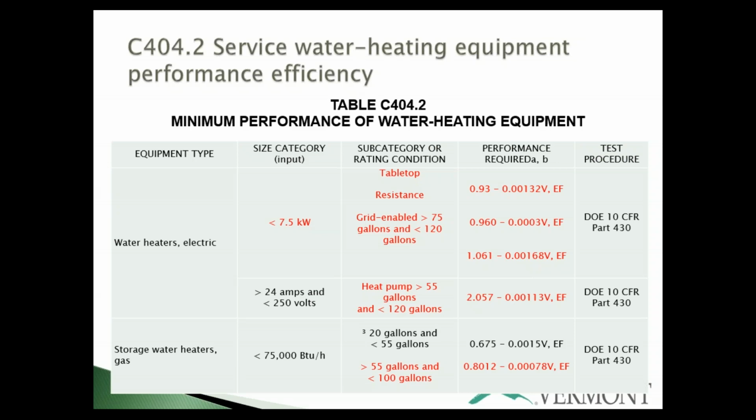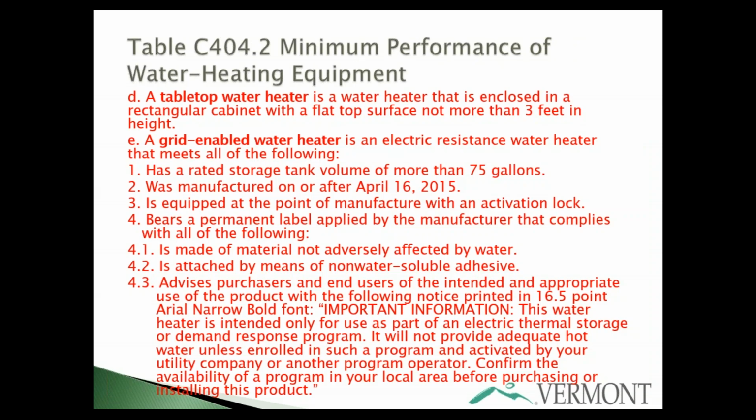Then we have section C404.2, the table of minimum performance of water heating equipment. To match the latest version of the IECC, we have added tabletop and resistance and grid-enabled electric heaters, and we've added the heat pump and a larger storage heater size, as is shown in this table here. The definitions of the new equipment, tabletop and grid-enabled, are on the next slide and described in detail. And again, this was taken from the IECC language.